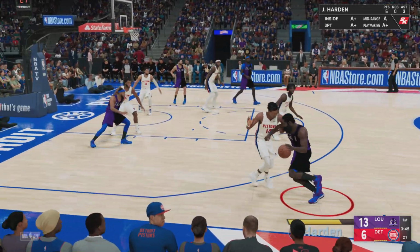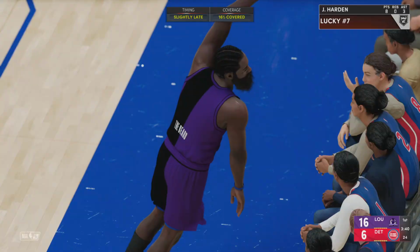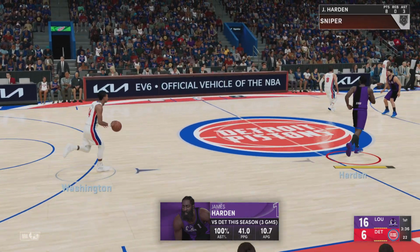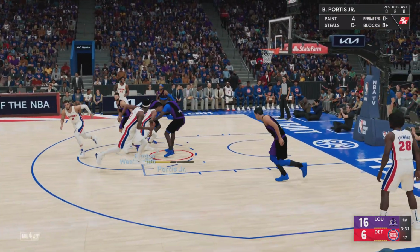Hey, get on James. Washington against Harden. The three ball connects from downtown. Harden's got his third bucket of the night. This has been just a dreadful start for them defensively. Not good at all. Here's Washington.